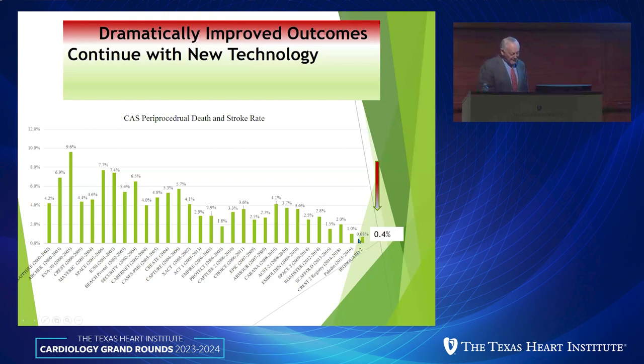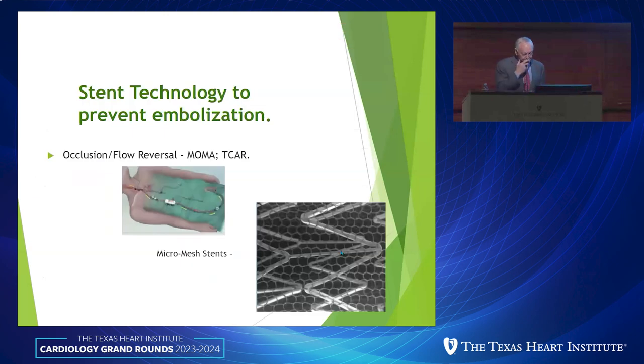And that's what we did in this technique development, resulting now in incredibly good stroke and death rates of less than 1%, maybe less than 0.5%. So what is this technology that we've developed? The first one is occlusion and flow reversal. In other words, when we intervene on this carotid bifurcation area here, we can occlude, we can do it with TCAR, direct carotid stick, patients usually under anesthesia. Surgeons love it because they get the stent with a little operation, which is really good for them. We can also do it percutaneously. And we've had this technology with the MoMA device for a decade or more.